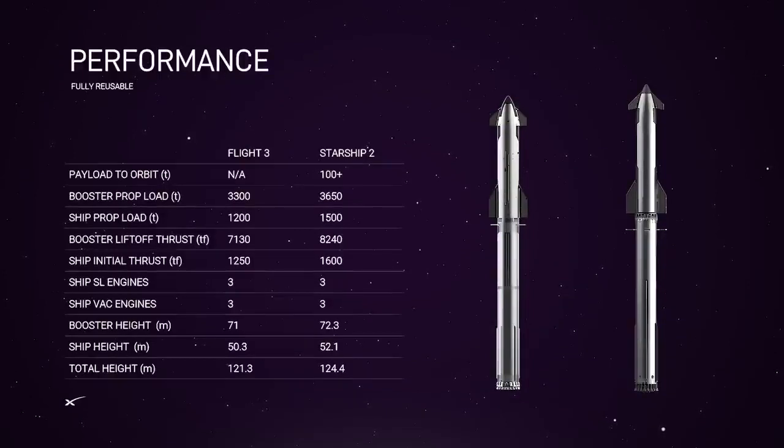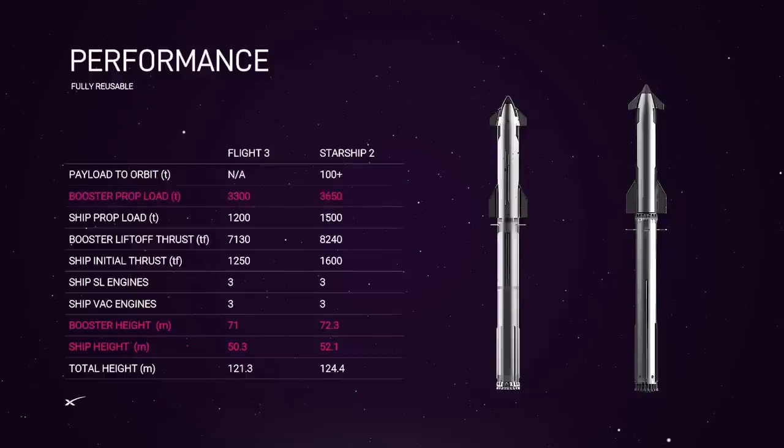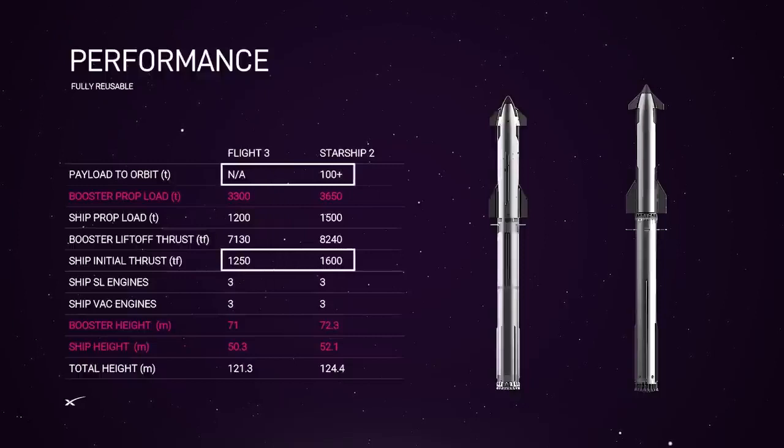What we are looking at is the intended evolution of the already massive Starship through two new versions, each one increasing payload capacity and consequently thrust, propellant load, and of course, size. Version 2 shows a slight change over the current prototype. It's just slightly taller, with about an extra meter on the booster and an extra 2 meters on the upper stage. That 2-meter stretch on the ship stage allows for a significant increase in propellant load, which translates to an increase in thrust from 1,250 tons to 1,600 tons. This is playing a major role in getting the overall payload capacity up over 100 tons to low Earth orbit.